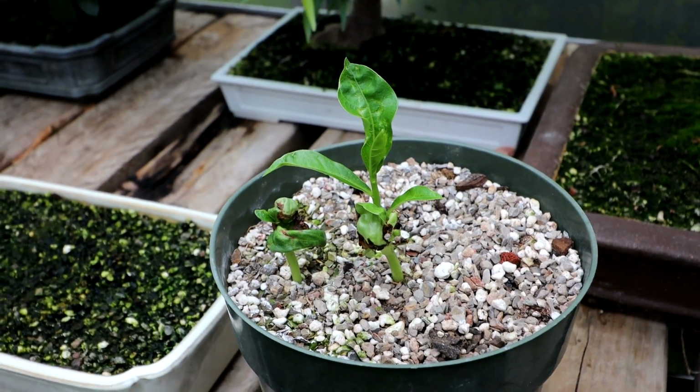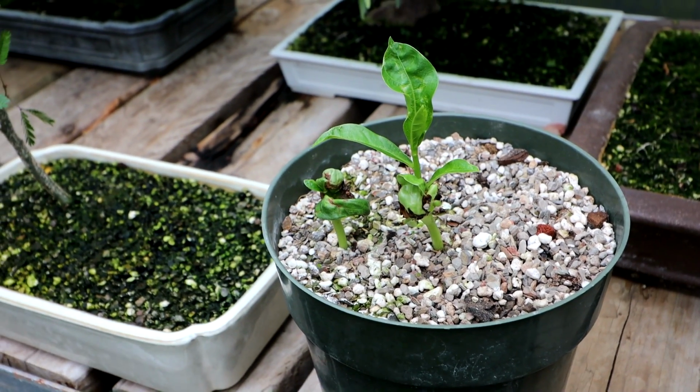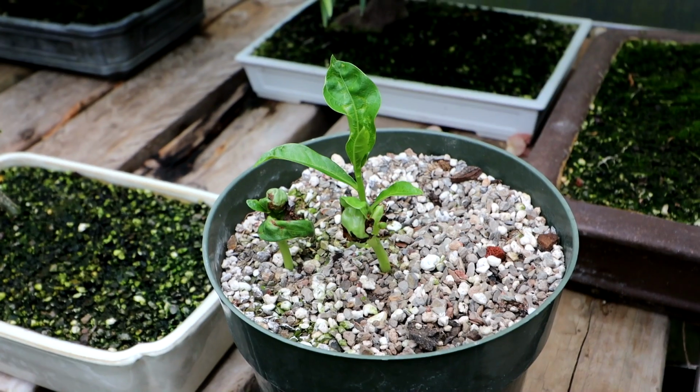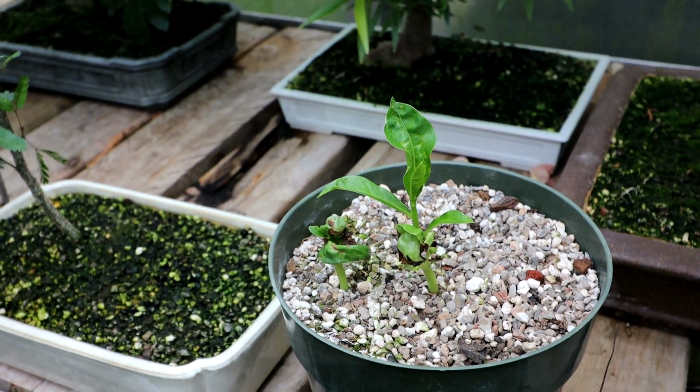I would rather them be a little taller and a little healthier looking, but I'll do my best. I'll try and get them through the winter. No watering, try and keep them warm and dry, and see how they do.